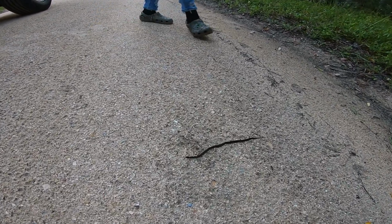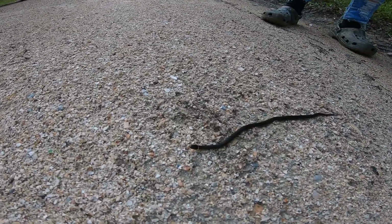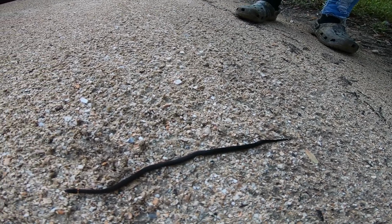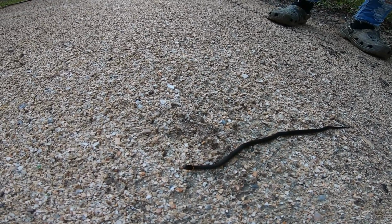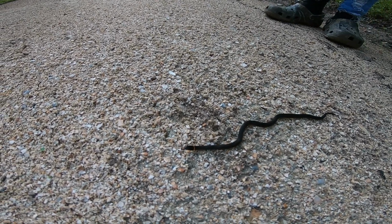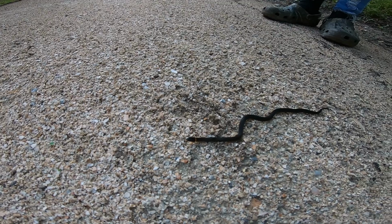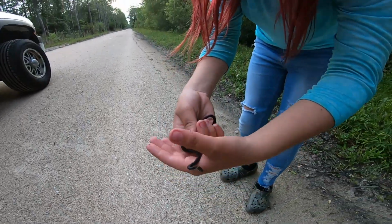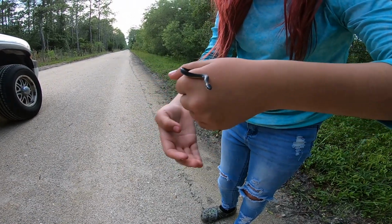There we go. There is a ringneck snake. Look at that little fella. What if it marks on me? He will. That is cool. That's the first ringneck we've seen on this road. He's about to go. You gonna pick him up, Summer? He's going. There he is. Look at that little guy.